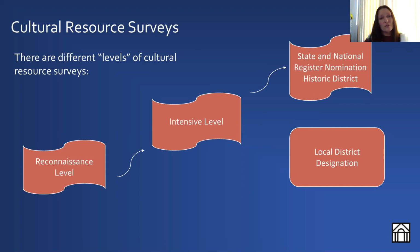There are 3 levels of cultural resource surveys. The reconnaissance level is sort of a look around an area to get a sense of what's there and where the boundaries might be. Intensive level survey does some background research on the buildings and the development patterns in that area. And then all this can lead to a National Register nomination.